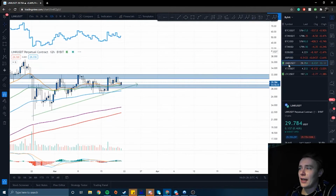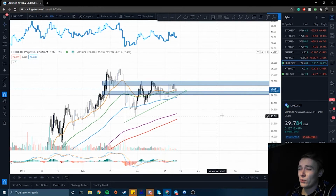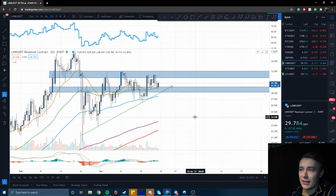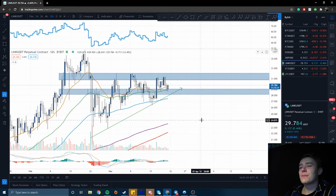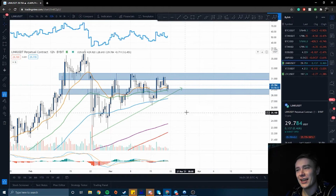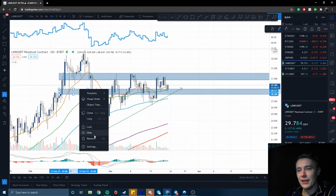So let's have a look at Link. Link is the only coin, I would say, on Bybit's listings right now that I am slightly bullish on. And that's just because of this ugly ascending triangle that's forming. Maybe not so much this blue box. It might be a little bit more clear if I get rid of this intermediate support here. Sorry, hide. There we go.